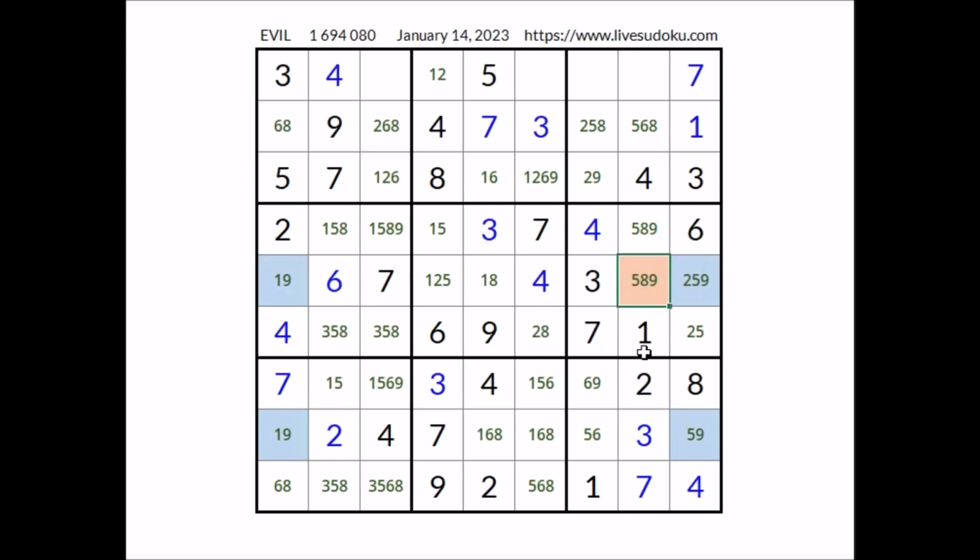In this place cannot be number 9. If we have 9 here, in this column, number 9 in this place, 9 in this place, 9 in this place. There is no place for number 9 in this column. So we can eliminate number 9 from this place, in this place, only 5 and 8 the options.